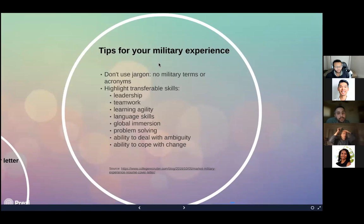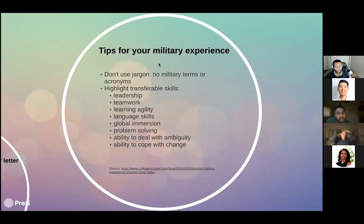Tips for your military experience, right? On your resume. This can be hard, right? And your resume coaches will help you on this too. But the biggest thing to probably call out is really try to avoid using jargon that no one outside of the forces would understand. There's going to be times, of course, that you have to maybe input some of it, but try to make it relatable to a general audience if at all possible.